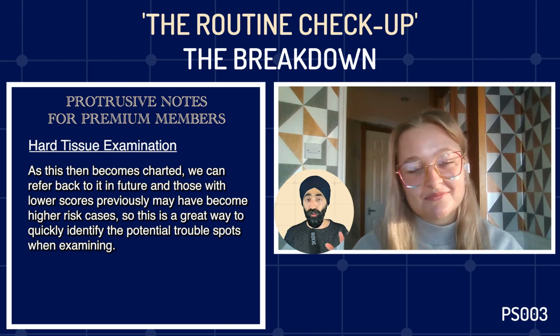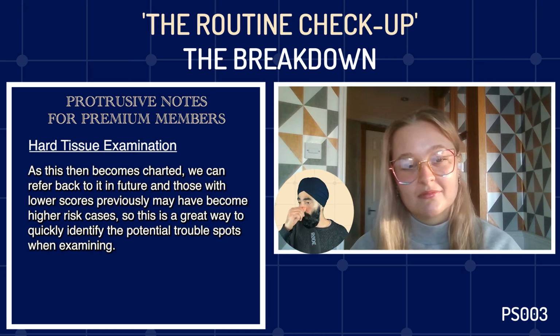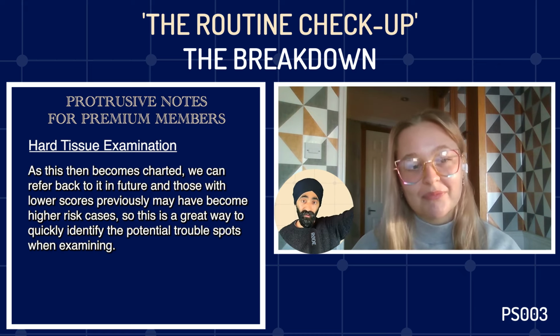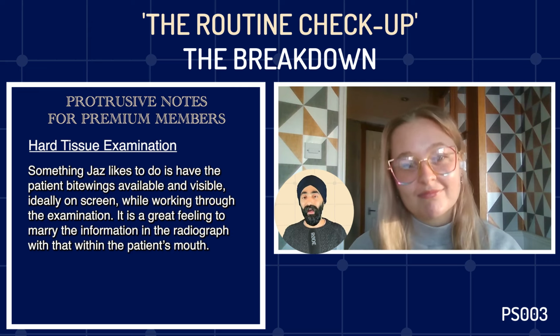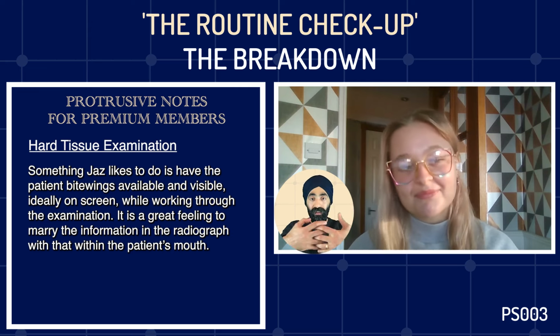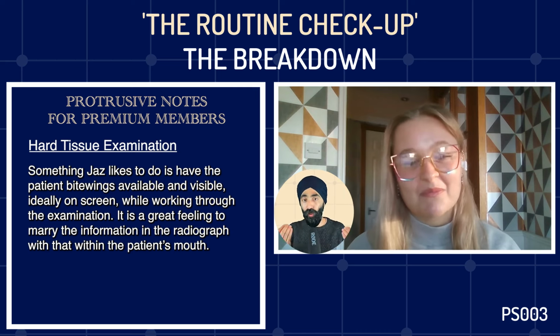What I love to do, and you probably don't have the luxury of doing this, I don't know, but while I'm doing my checkup, is have the previous or most recent bitewings up on the TV screen in front of me. So I'm looking at the tooth, I'm looking up, I'm seeing the radiograph, I'm looking at the tooth, looking at the radiograph, and just marrying those two bits of data is so efficient and so good.